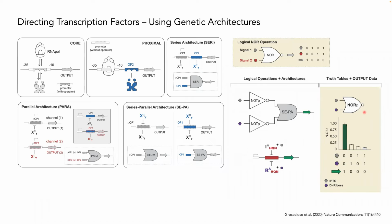Likewise, we can construct network-capable anti-repressors in much the same way. And this results in a NOR gate. Now, the NOR gate is complementary or antithetical to the AND gate in that 0 input corresponds to 1 output. And in any other condition where you supply an input, the system is off. Now, NOR is actually very important from a programming perspective, in that NOR layering allows us to write any program of our choosing.